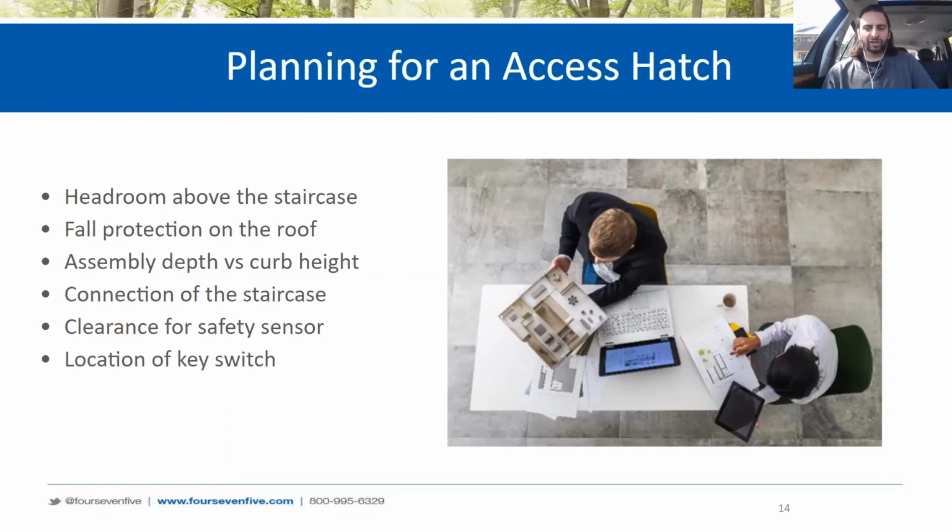And finally, the location of the key switch. Lamilux recommends that the key switch is located in full sight of the Comfort Solo, again, for safety reasons, just to ensure that there's nothing obstructing the opening or closing of the system while it is in use. Electrical connection, which we simplify through the supply of the components that I mentioned, namely the motor controller for 120 to 24 volt conversions, and then also for connection of the key switch from Window Master.